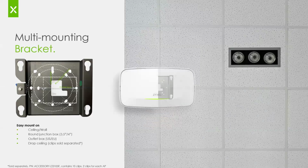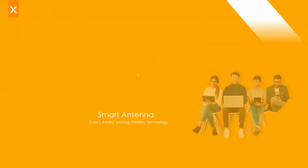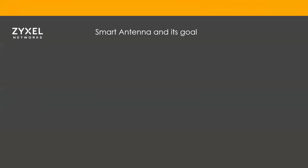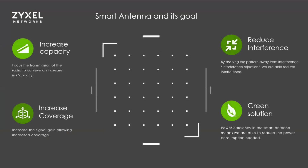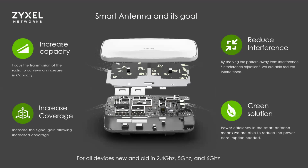And then the mounting bracket is basically the same, obviously changed a little bit here to compensate for the heatsink back. But same thing, designed to basically mount anywhere you want to. So now I'll talk really briefly here about smart antenna. Basically, our smart antenna technology is very similar, for those of you that are familiar with Ruckus's BeamFlex Plus, it's a similar idea.